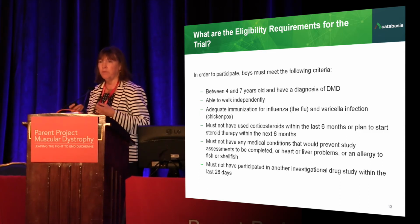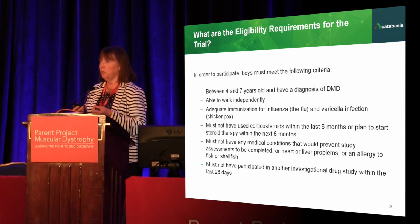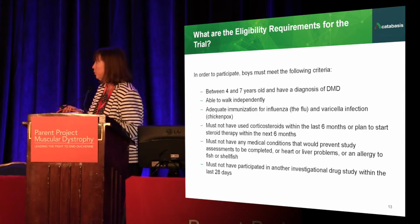So to understand the effects of CAT 1004 on activated NF-kappa B, we need to look, as Dr. Farkas said earlier, at the group of patients that stands to benefit the most right now and to do the right trial.